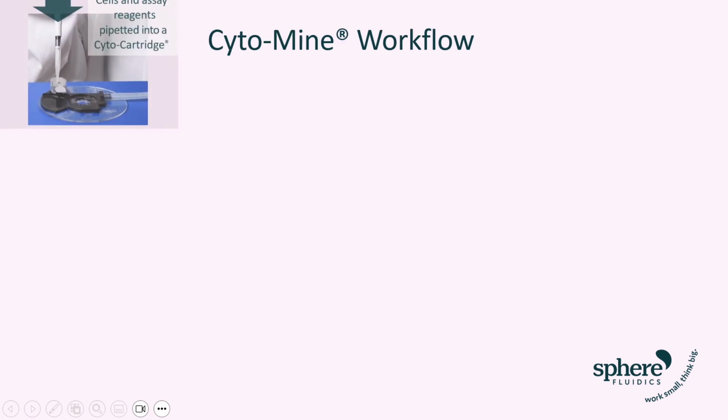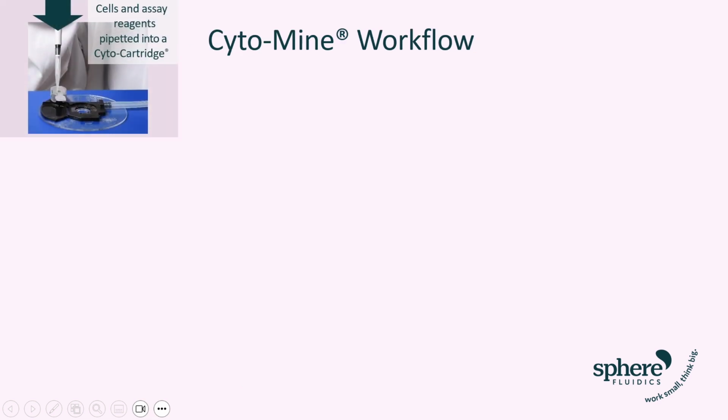Now, let me explain in slightly more detail the workflow in Cyto-Mine. It all starts with the user loading about 1 milliliter of cell suspension together with assay reagent. You load your cell sample into the sample chamber on the cartridge, close off the lid, and mount the cartridge into the instrument.